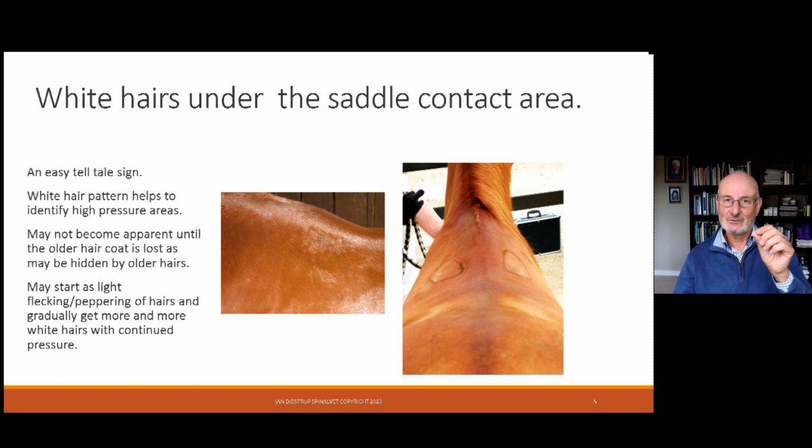Quite often it starts as a little bit of a peppering of white hairs, like going grey. I'm way past that, sadly. Going grey-haired as you get older.